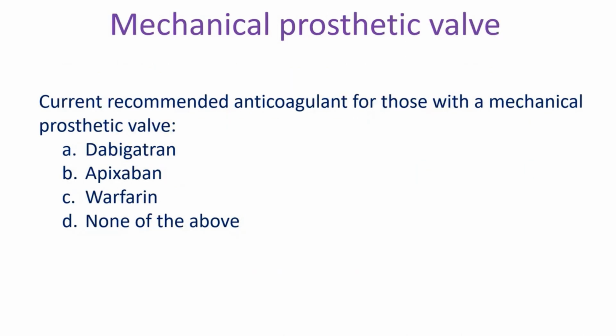Current recommended anticoagulant for those with mechanical prosthetic valve. A. Dabigatran. B. Apixaban. C. Warfarin. D. None of the above.